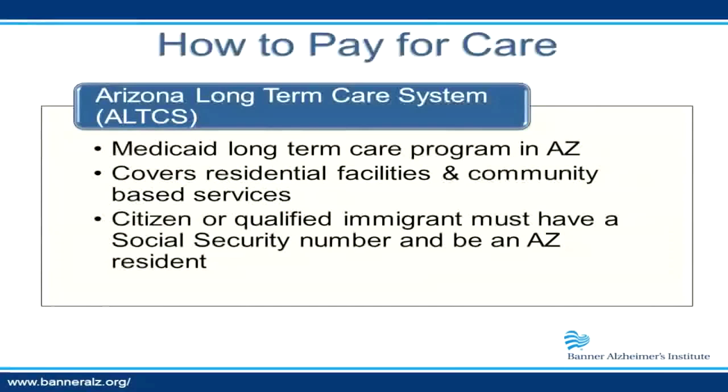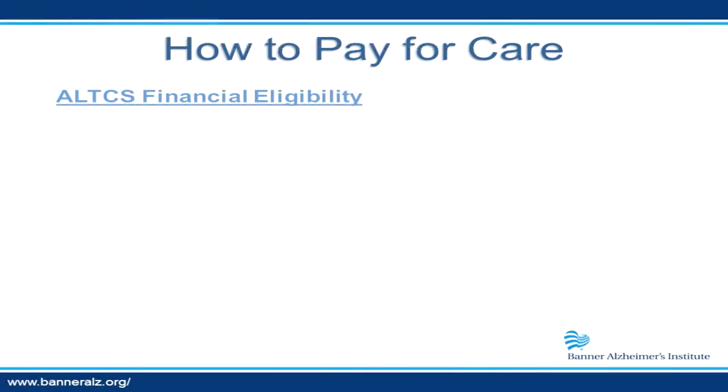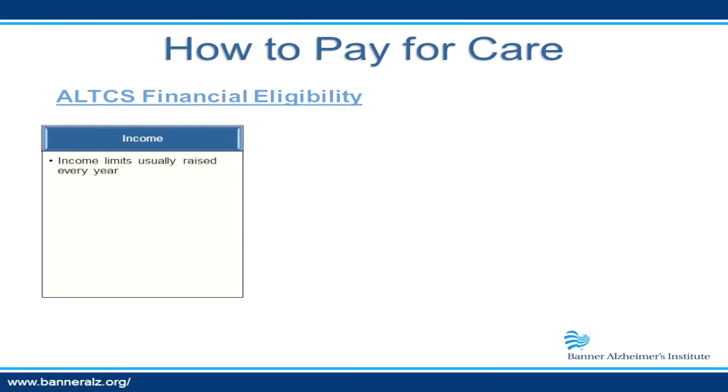So to qualify for this program, a person has to be financially and medically eligible, and I will go over those criteria for you. First, for ALTCS financial eligibility, income and resources are both considered. Income limits are usually raised every year. So very generally, a single applicant's income can be about $2,000.